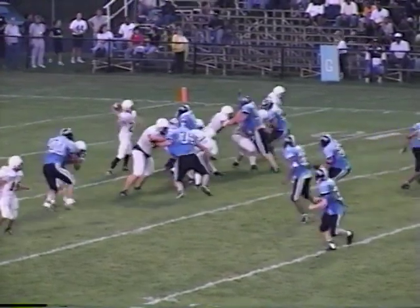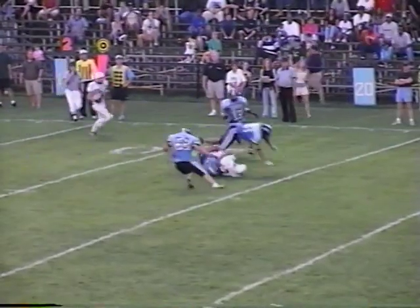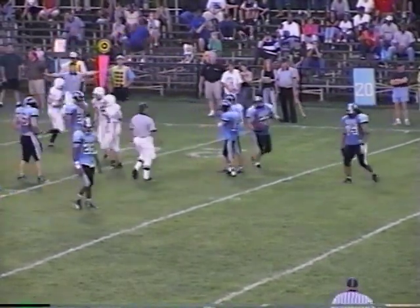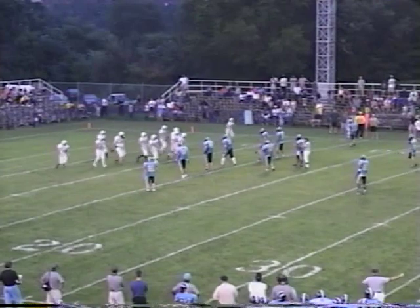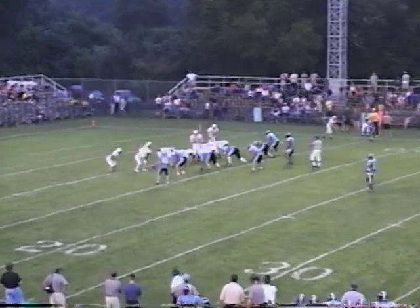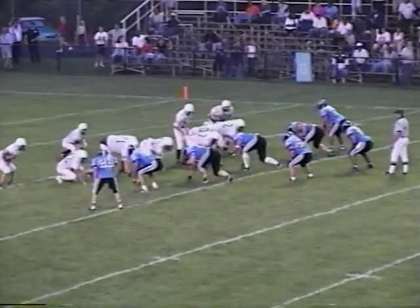2nd down and 11. Snyder to put it up. Pass is in and out of the hands. Are we going to get the call of a catch and a fumble? If he gets the ball out where the receiver can take it in stride, it's a touchdown. 3rd down and 11 for Southside at their own 13-yard line.